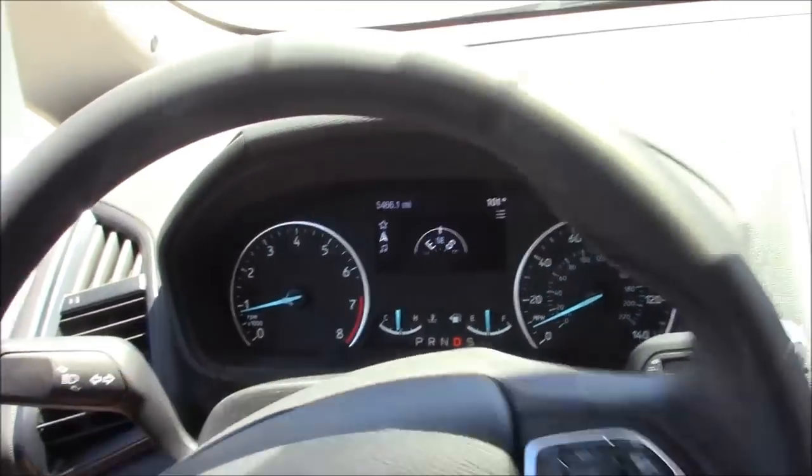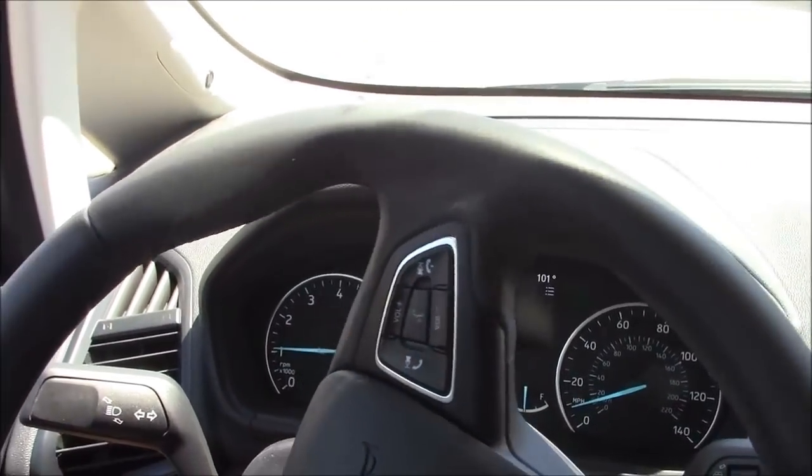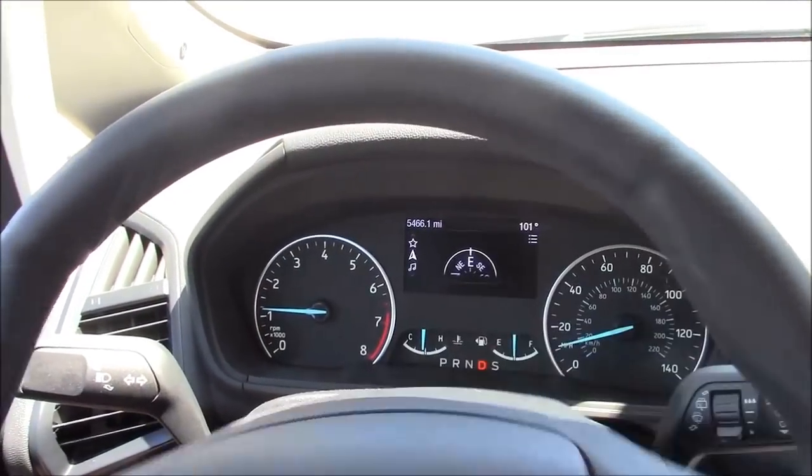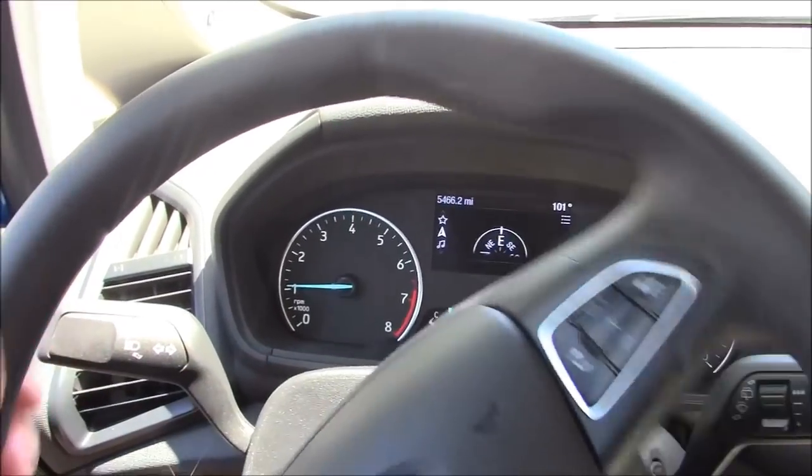No complaints with the power steering. It's pretty responsive. Reasonable weight. I think most people will be happy with it.